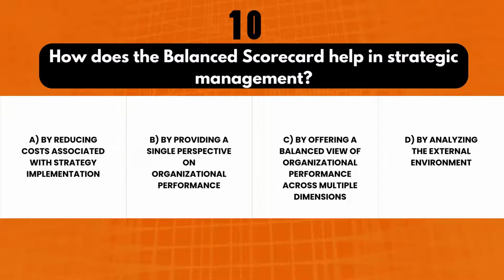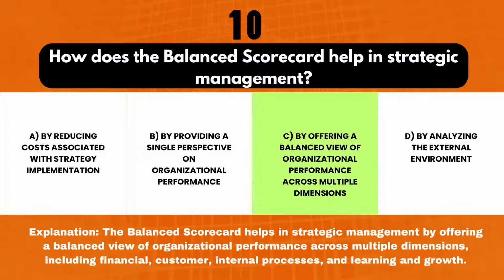10. How does the balanced scorecard help in strategic management? A. By reducing costs associated with strategy implementation. B. By providing a single perspective on organizational performance. C. By offering a balanced view of organizational performance across multiple dimensions. D. By analyzing the external environment. Correct answer, C. Explanation: The balanced scorecard helps in strategic management by offering a balanced view of organizational performance across multiple dimensions, including financial, customer, internal processes, and learning and growth.